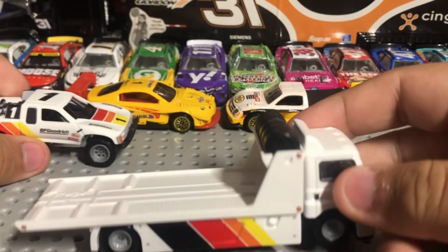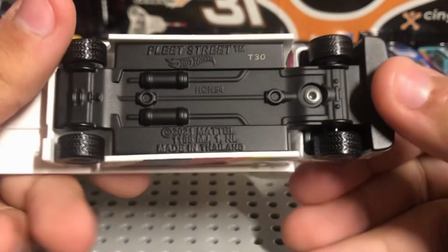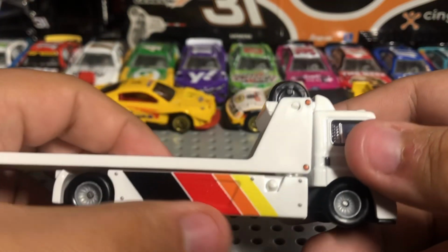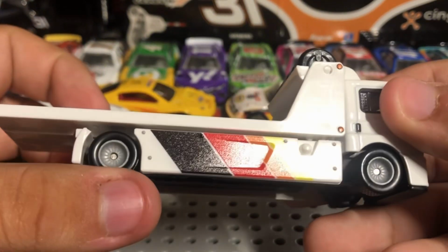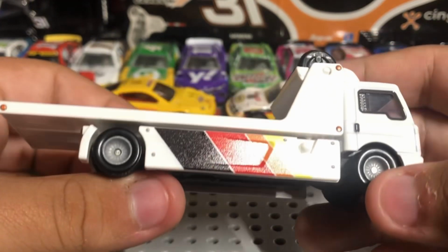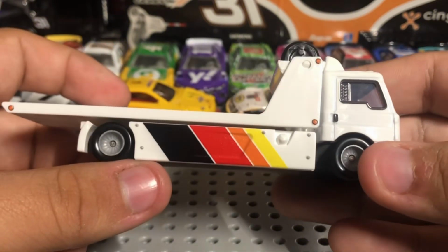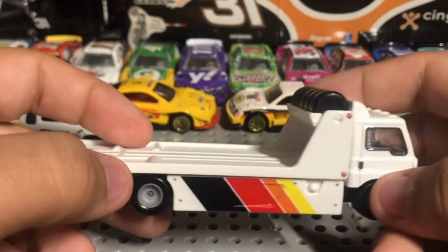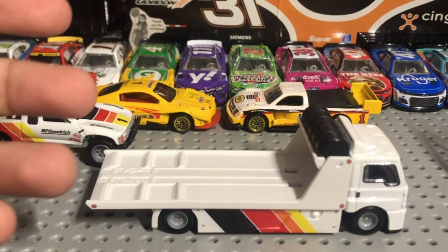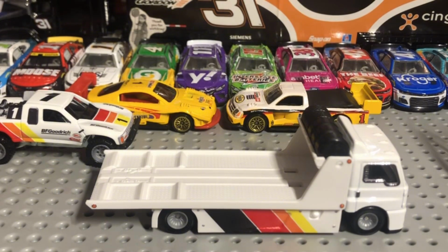So, of course, if you haven't noticed already, judging by the color, it is in the TRD livery. The trailer, cab, hauler, whatever, they call it the Fleet Street, does not have TRD logos on it or Toyota, because apparently there might be some copyright or licensing issue with that, because it's not a Toyota. But that doesn't really make any sense, because I've seen other Toyota castings that don't have the TRD logo or Toyota on it, but they have the stripes. So I really don't get that.